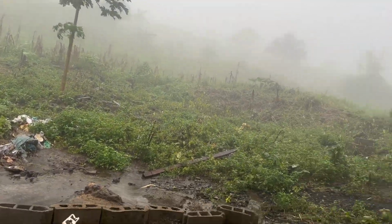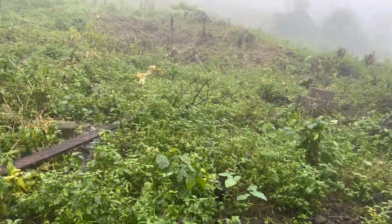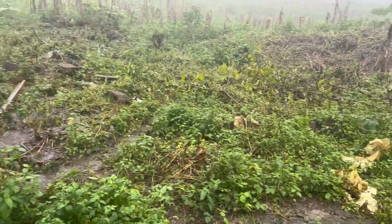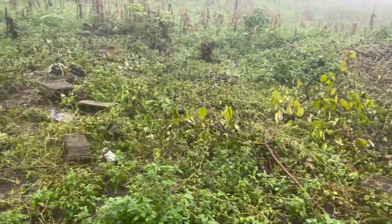But I was just checking out to see, we're trying to figure out where all of this water was coming from. Because at first this water was not passing here, but now a lot of water is passing through here. So I was just trying to look around, see maybe some place where this water was coming from. We've not yet known, but we'll figure it out later.